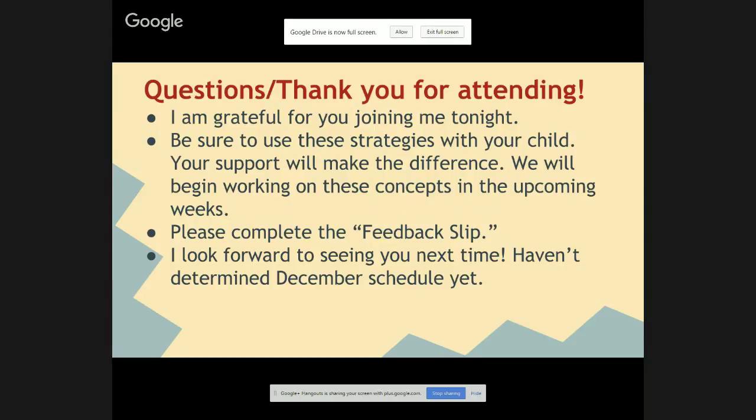Next, in December, it is another kind of weird month with all the holidays, and snow will probably pop up at some point too. I do want to definitely get in at least one more to go over what will be on the math benchmark and the reading benchmark. I might just combine those both into one evening. I have to look at my calendar and figure out when I'm going to be in Roanoke for the conference and all that kind of stuff.